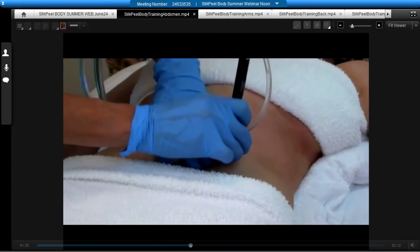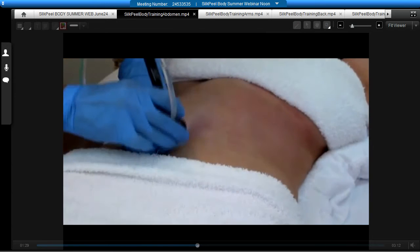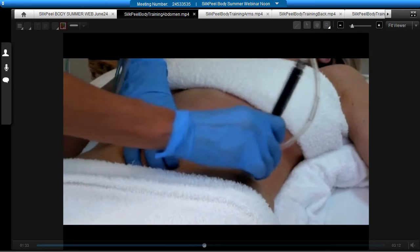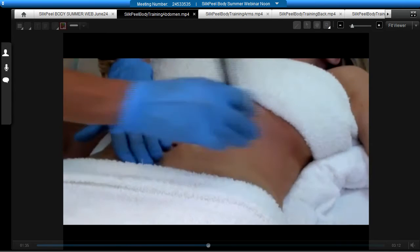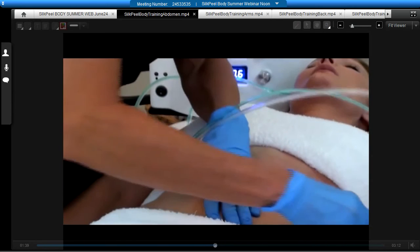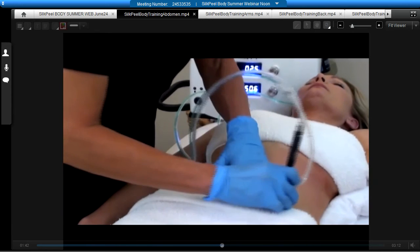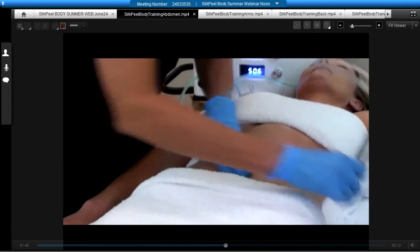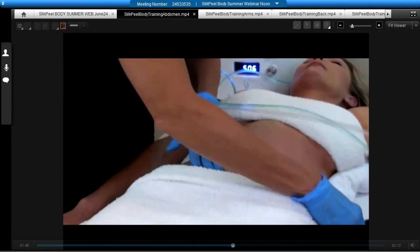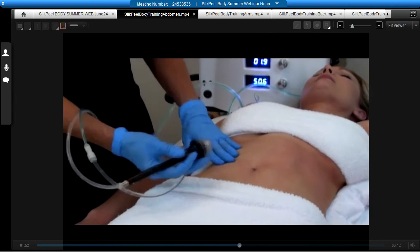Dawn has a nice taut belly with muscle tissue. So sometimes the hand piece wants to kind of pop off, but that's okay. And Dawn, even though we're at a 3.5, are you okay? Mm-hmm. Yeah, it still feels light. Okay. Just very comfortable. Okay. And then all the way down to the top of her hips. And we'll be repeating that on this side and do 2 passes just like you do with the face.